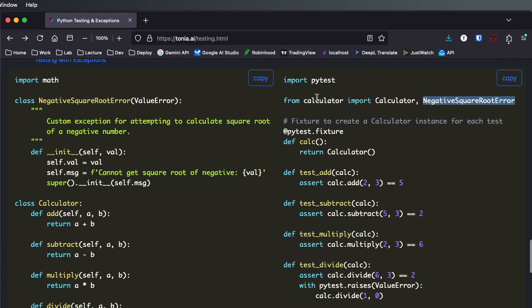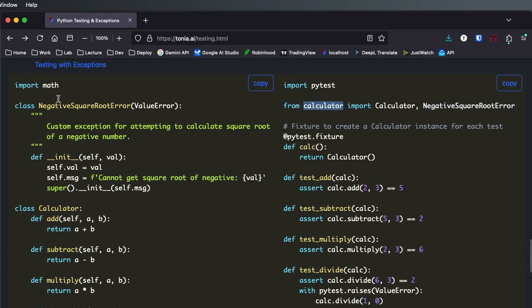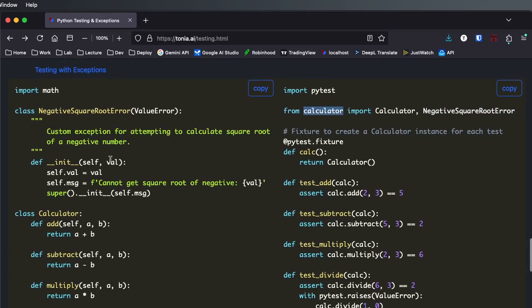Now, in order to use my custom exception, I need to import it. So I am importing from calculator, which I'm going to have to name this file calculator then. I'm importing the calculator class and the negative square root error class. So I can use these in my PyTest test code.